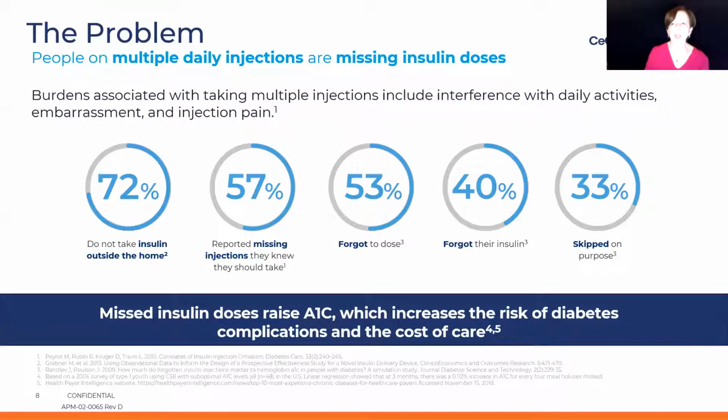We ask the questions: in a given day, how many injections, or a given week, or a given month? And of course, it's not a threatening question. It really is a helpful question, just trying to feel out why we are not at treatment goal. What can we do better? How can we help you better? And talk about how many injections are missed on a regular basis. When patients respond, there's a burden associated with injections. There's interference with daily activities, and embarrassment, and injection pain. When you think about all the things people have to carry around, and they don't always want others to know about their diabetes, there's a host of reasons.